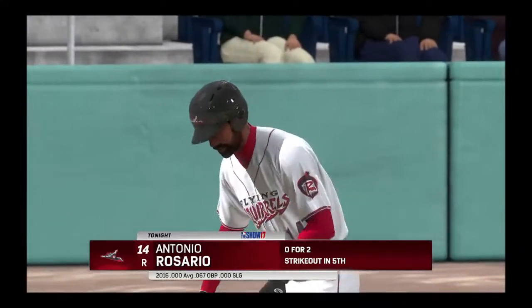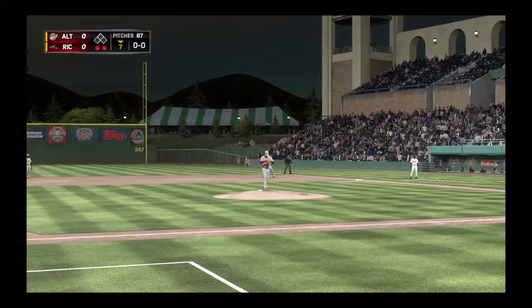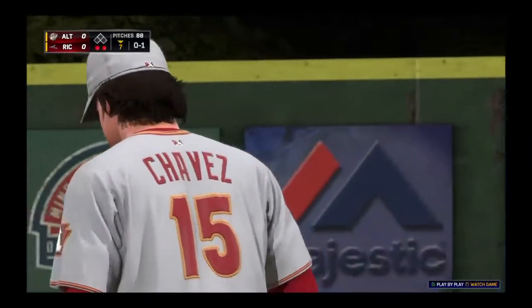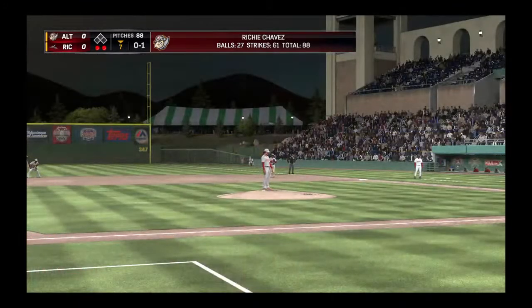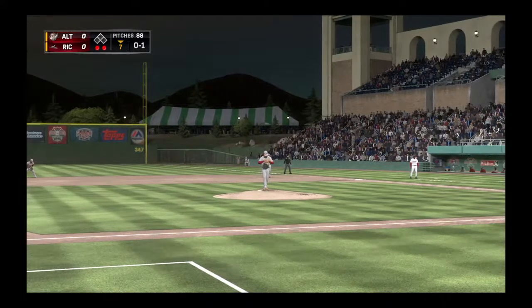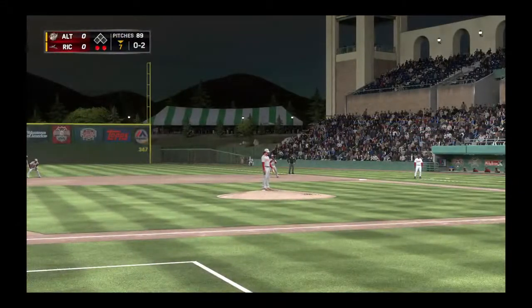So striding in, Antonio Rosario, catcher, number 14. He's 0 for 2 thus far in this one. First delivery to him on the way. Swing and a miss, 0-1. You see there, the pitch count is up to 88, and at this point in the game, that's a good place to be, so I think we'll see him stay out there for at least a little while longer. Takes a good swing, but this will be a foul ball. Bases are empty here with 2 men out.